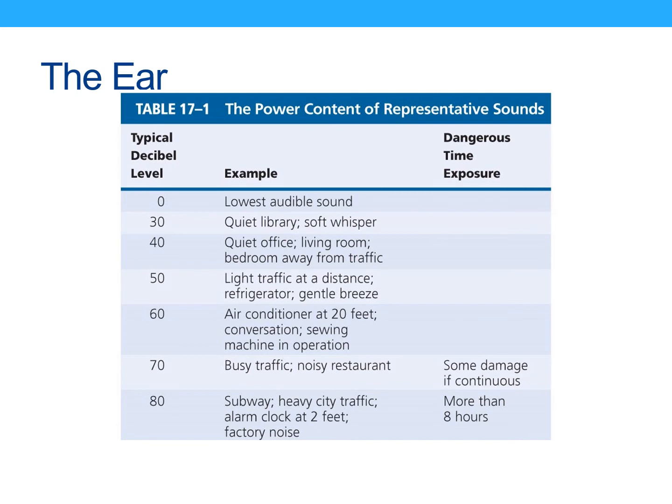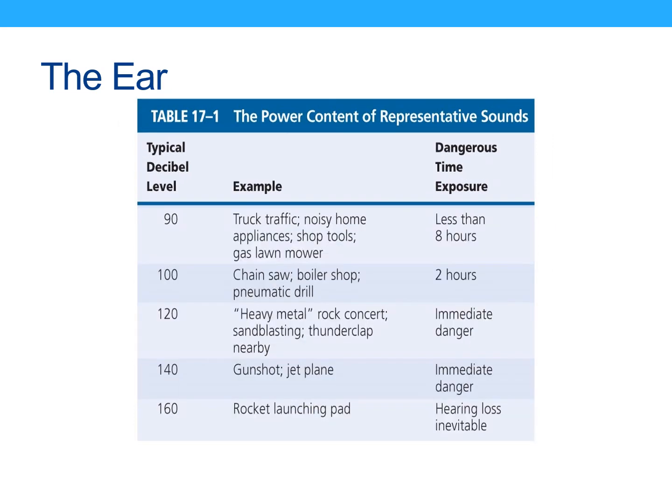To give you an idea of different noise levels, we're looking at decibels. That's what we measure noises in. So the lowest audible sound is 0 decibels, which most people who are not little children cannot hear. Soft whispering in a library is 30 decibels. Light traffic in the distance is 50 decibels. A noisy restaurant is 70 decibels.